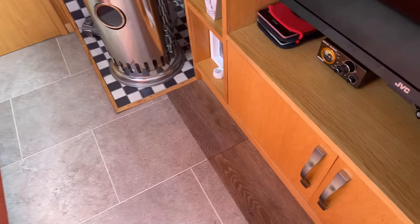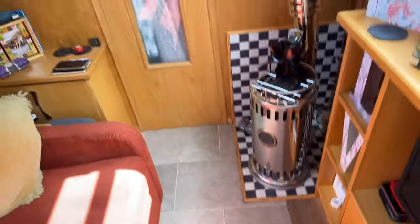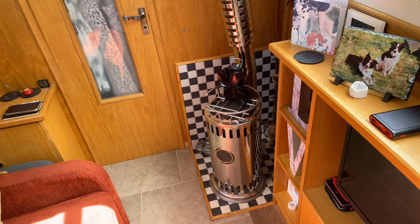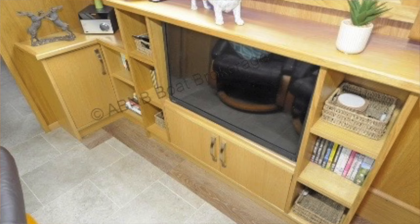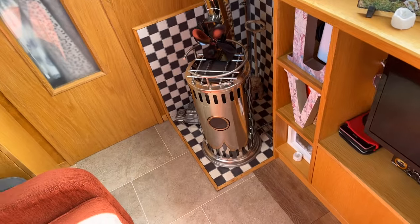And that's the amplifier that pipes music through the boat. And that's the Lock Gate Reflex diesel stove that we had fitted just there. I should be able to get a picture from the brochure when we bought the boat. There was a corner unit that went there. So we took that corner unit out, tiled it, and had the Lock Gate stove put in, which is brilliant.